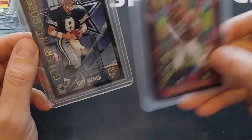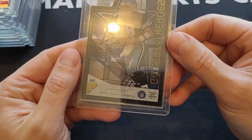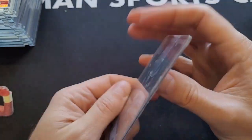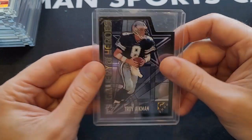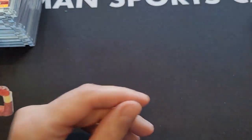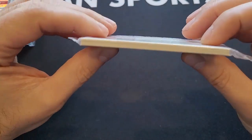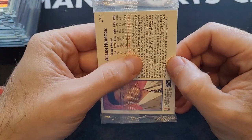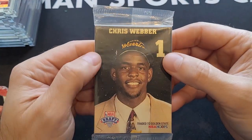This is 97, so this is the OG, and this is 2000. It has the Randy Moss in it and the Jerry Rice that goes for a decent amount. Basketball. This will have the Penny in it too. These in 10s do really well.